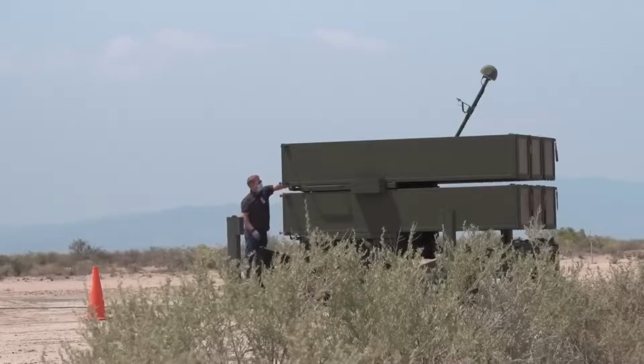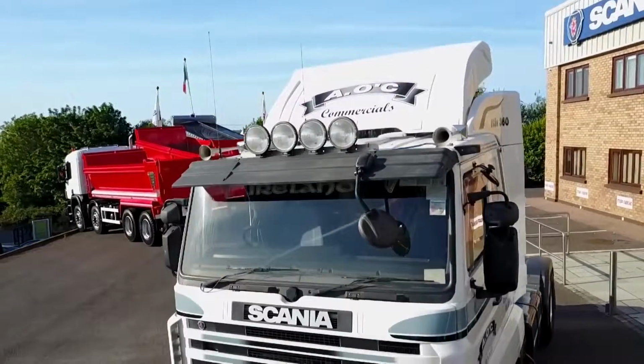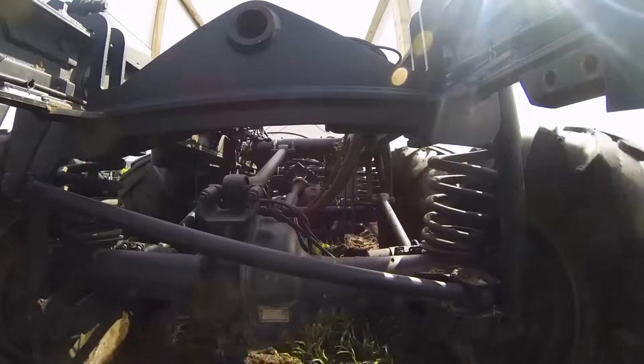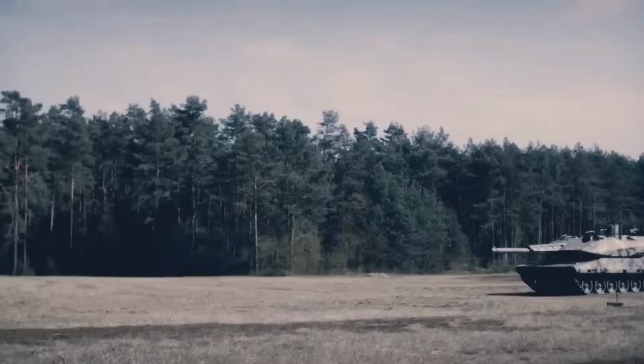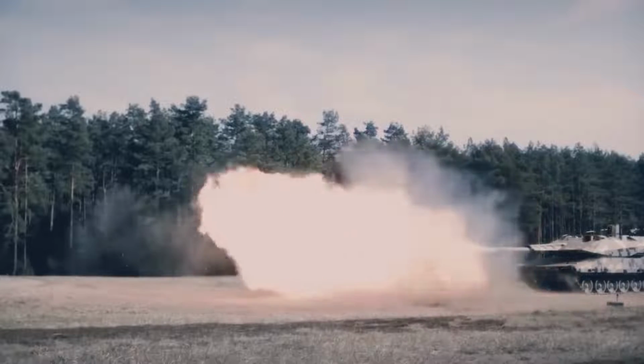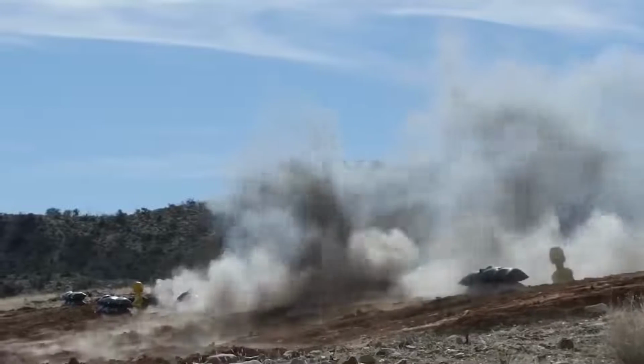A group of 6 containers is placed in a launch system that's then placed on the Scania P-113 vehicle. It has high maneuverability and average defense statistics. If directly hit by a Grad or tank, its armor isn't enough. But if shot at by a machine gun or even some shrapnel, it won't be a problem.